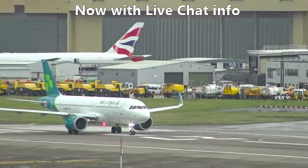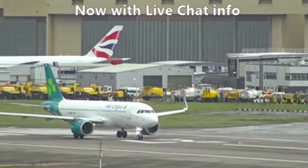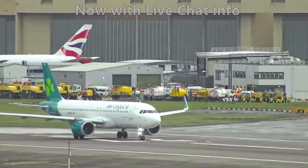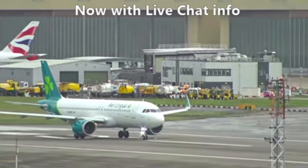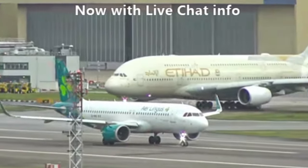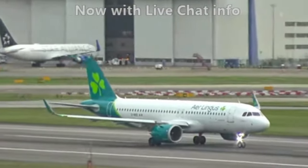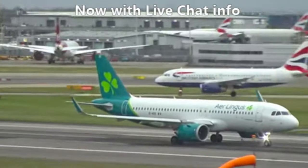Right. Plane to go is we've got an Aer Lingus. This one's going out to Cork in Ireland. It's an Airbus A320 heading out to Cork. This one again brand new, only first flew October last year. So don't even think they've changed the oil yet, have they?